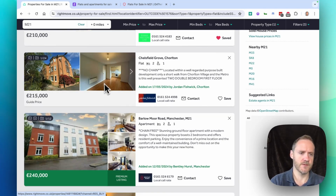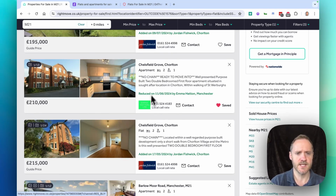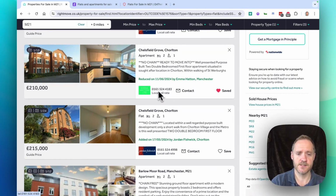So Chelsfield Grove and Baltimore Road, Manchester M21, these types of properties here, 2 beds, which is good. The higher end, nothing really jumping out. This one here could be worth adding if we've added this one. This one's 215, this one's 210, different agents. This one was only added a couple of months or so ago. This one reduced more recently.